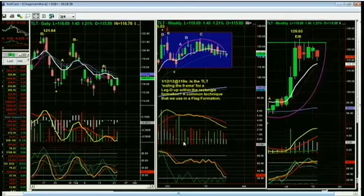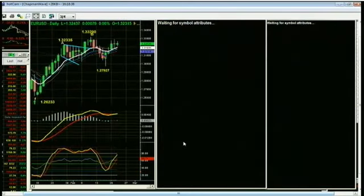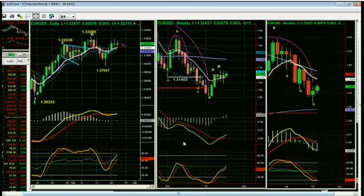EUR-USD, that's the currency pair, is holding really nicely, just as the dollar. This is so fascinating. The dollar's holding pretty well, but so is the Euro-USD currency pair. So that's going to be very important.